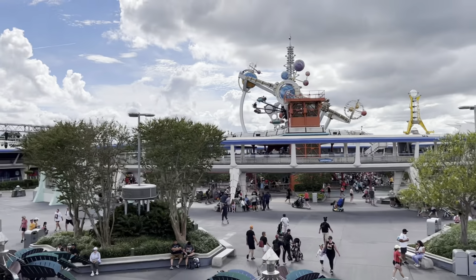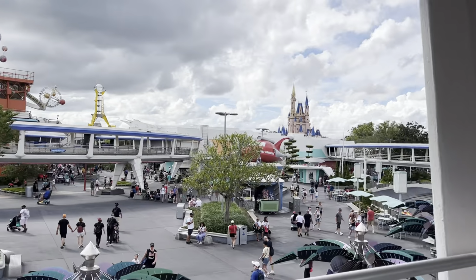Fellowship. Hop aboard and launch high above Tomorrowland for a spin amongst the planets.